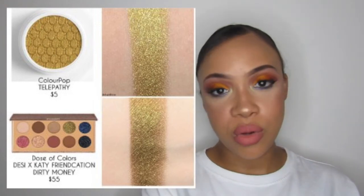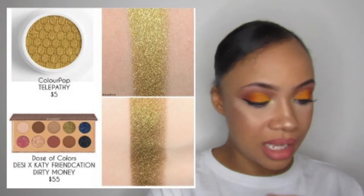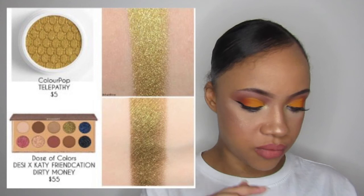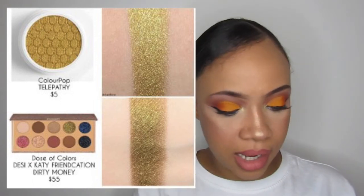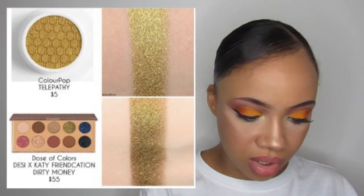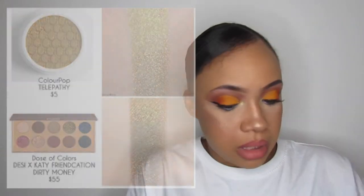But if you were looking to get that palette just for that one shade, don't worry, because you can get the Colourpop one. This looks so close to the Dose of Colors Dirty Money shade. It looks really close. If you put the Dose one on one eye and the Colourpop one on the other eye, no one's going to know any different. Trust me. So I would definitely advise that you go for the Colourpop one. I'm just saying. So those are all of the dupes that I have for today.